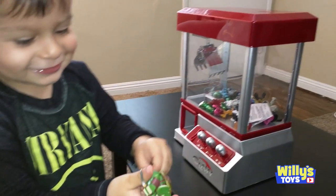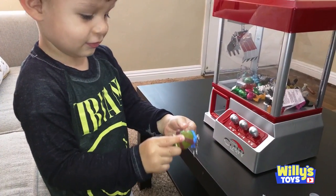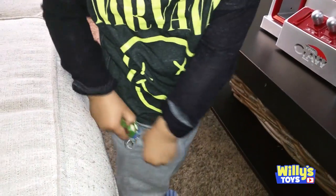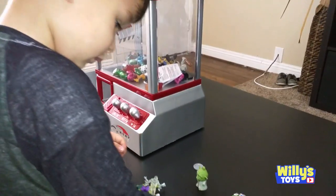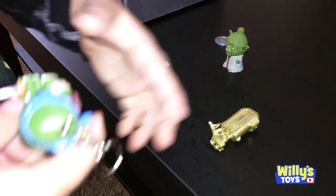Yay! You got a Ninja Turtle keychain. You can put your G-Wagon keys in there. You gonna put it in your pocket? Nope. Oh, bless you. Oh man, you got sneeze everywhere.